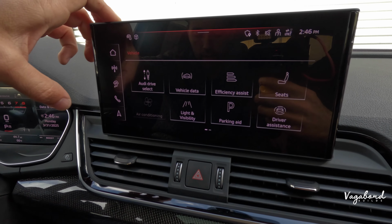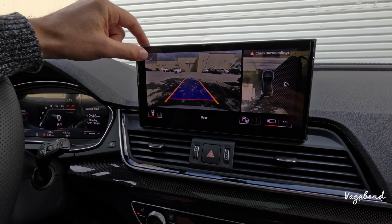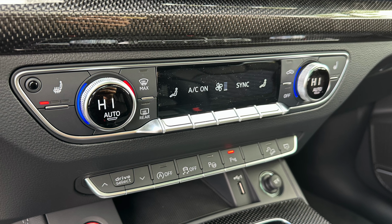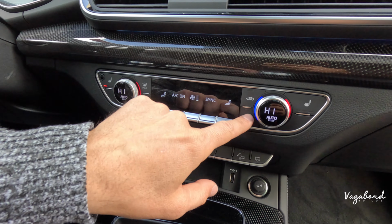Click out of that. Let's go ahead and pop this thing into reverse. And you get the bird's eye view with the backup camera. You can change the angles on those as well. All right, with that, lower dual climate control. Let's go ahead and turn that on. That's what it looks like when it's on. Heated seats in the top left and right corner. You could go ahead and shut that off so it doesn't bother you guys in the video.